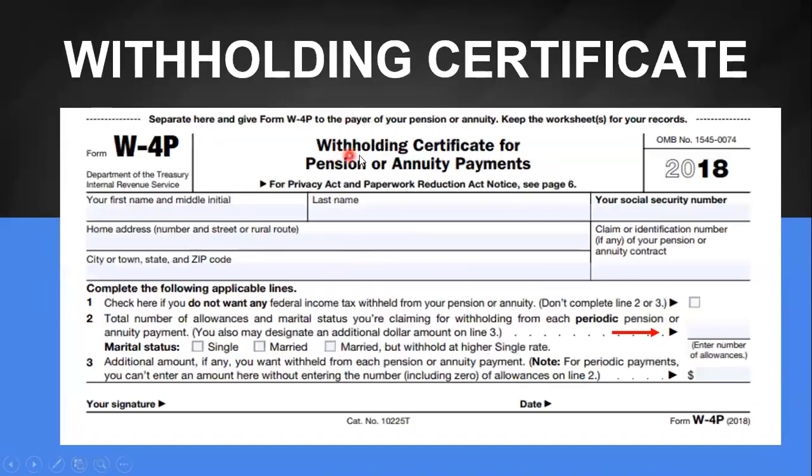And here is the allowance certificate. Again, you complete your contact information, put your total number of allowances on line 2, sign and date. And again, at the top, separate here and give the W-4P to the payer of your pension or annuity. Keep the worksheets for your records. Once again, do not give HR your records, because that is your documentation and your proof of how you came up with your total number of allowances, okay? You only give them the bottom half of the section, okay?